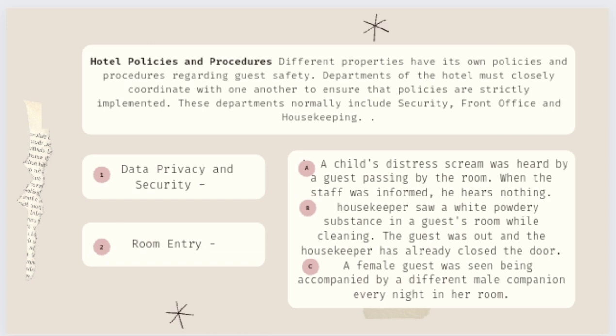B. A housekeeper saw a white powdery substance in a guest room while cleaning. The guest was out and the housekeeper had already closed the door. C. A female guest was seen being accompanied by a different male companion every night in her room.